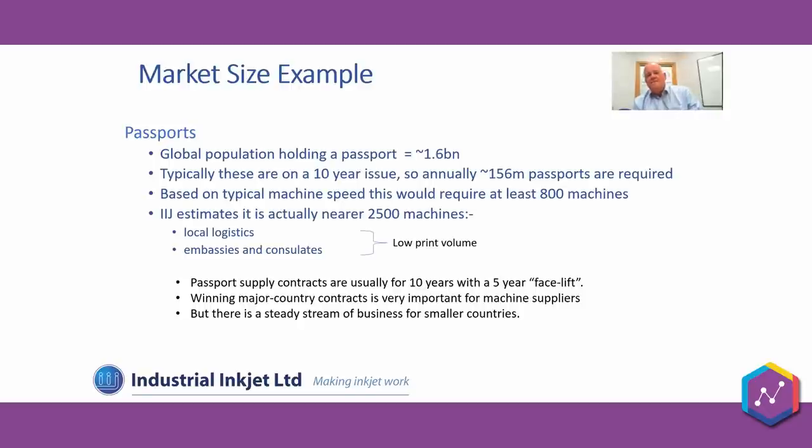That is the size of the market that we're aiming at. Passport contracts are awarded every 10 years. So about every 10 years, potentially you're looking at new technology, new machines being purchased. It's quite a lumpy market.